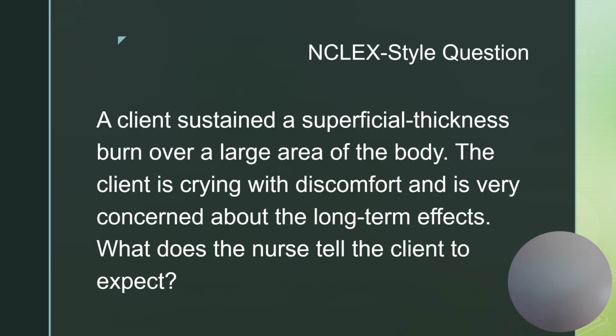In this question, we have a client who sustained a superficial thickness burn over a large area of the body. The client is crying with discomfort and is very concerned about the long-term effects. What does the nurse tell the client to expect? So what is this question asking? Basically, what do we see with superficial thickness burns and how do they heal?